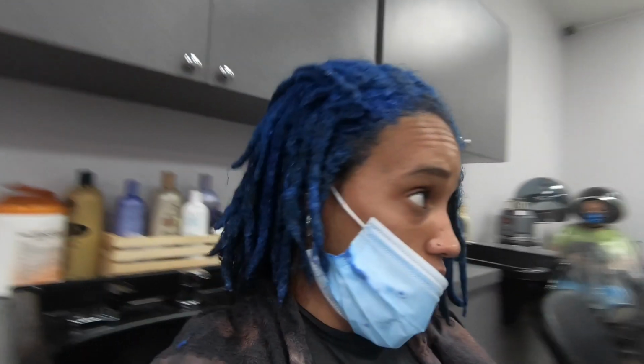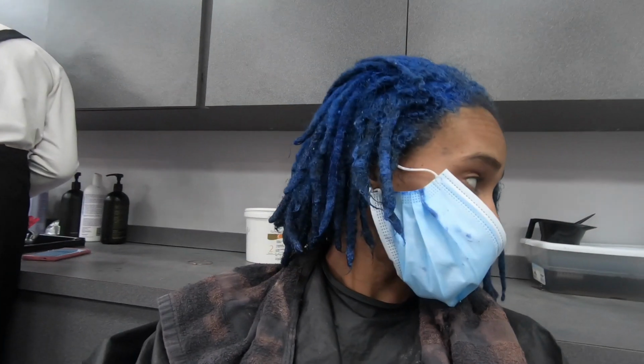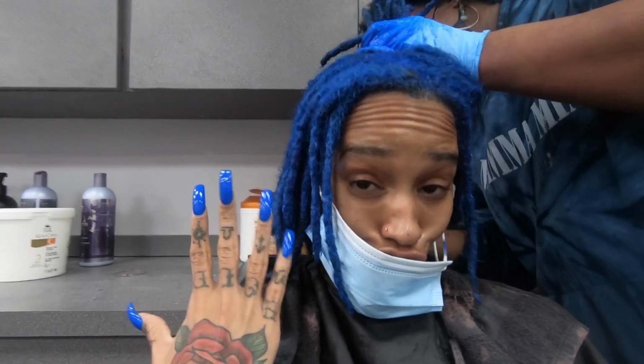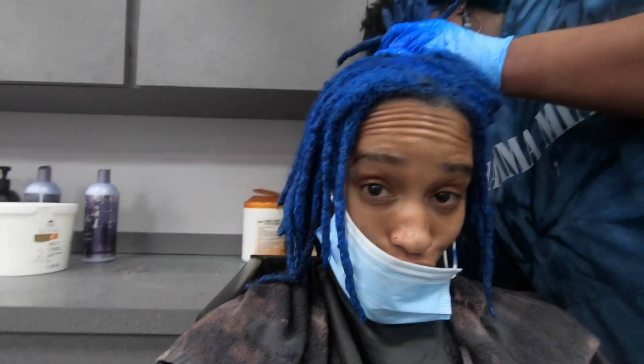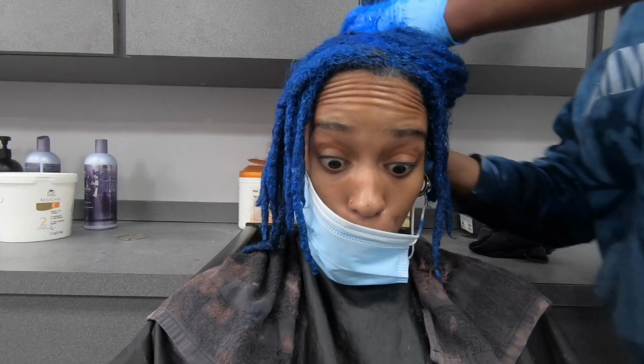And keep in mind, this is only the first layer, so once we apply the second layer, it's going to be even more opaque and more rich and more blue. You know, so I just want to make sure that each lock is covered, but boom, look at it now. So we just finished applying the second layer, and pretty much my hair and my nails are twins. It's the perfect blue. It's not too bright, but it's not too dark. It's just in the middle, just right.